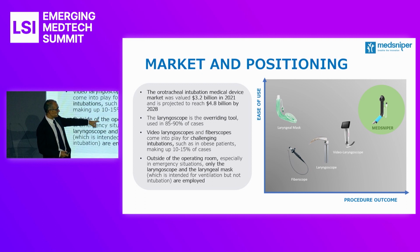Best of all would be the fibroscope, but the fibroscope is expensive, and you need a doctor with very high skill for routine and very, very high skill for emergency. So you usually do not have that doctor in the emergency situation. You have to look for one and settle the situation. Otherwise, you do not have it.